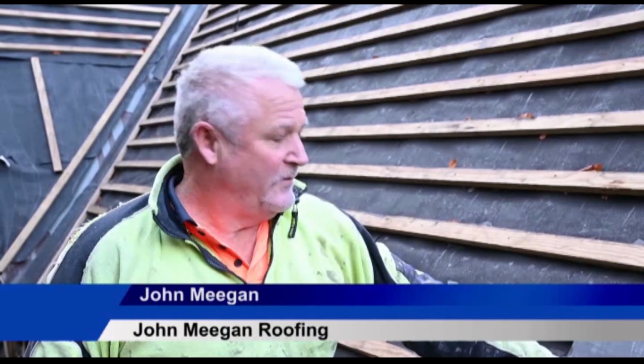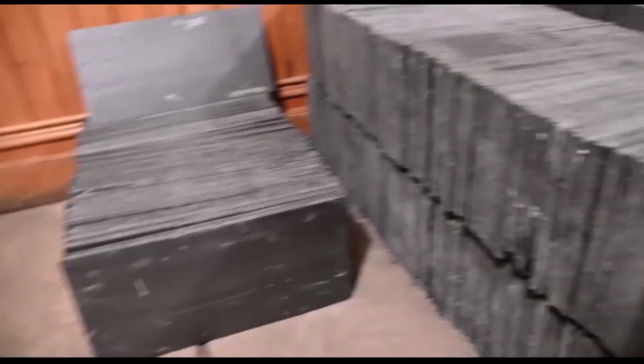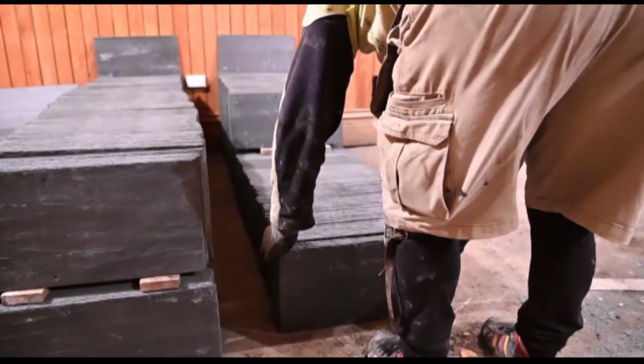We're taking the old roof off, which was quite dilapidated, and we're putting a new slate roof on. It's thought the original slates came from an old quarry near Timaru. The 6,500 replacement slates come from Spain and were chosen to match the original colour and shapes.